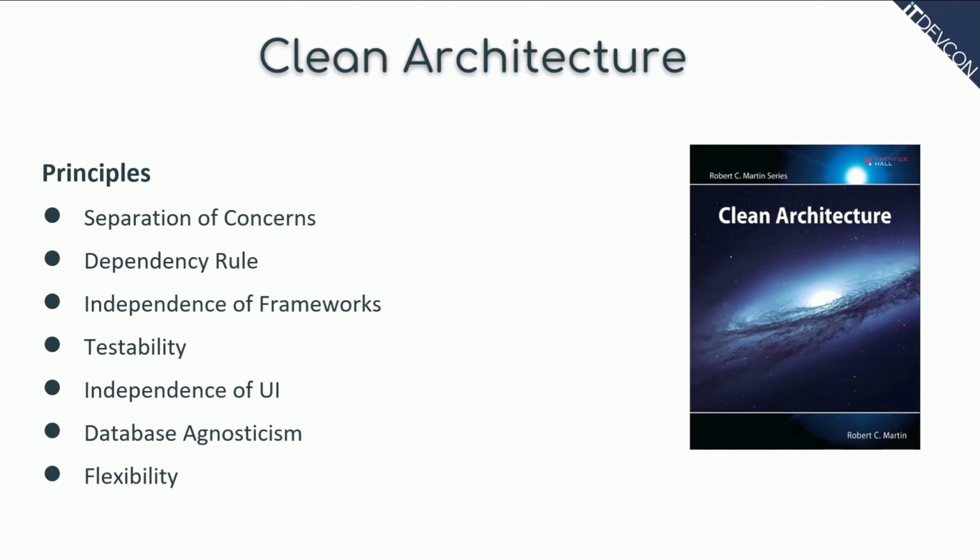Testability. By decoupling the core logic from external frameworks and tools, the system becomes more testable. Business logic can be tested in isolation, without the need for external elements like databases or web servers. Independence of UI. The UI is just another external detail and can be easily changed without affecting the underlying business rules. Database agnosticism. The system should not be tied to a specific database. By keeping database details in the outermost layer, it's possible to switch databases without affecting the core business logic.